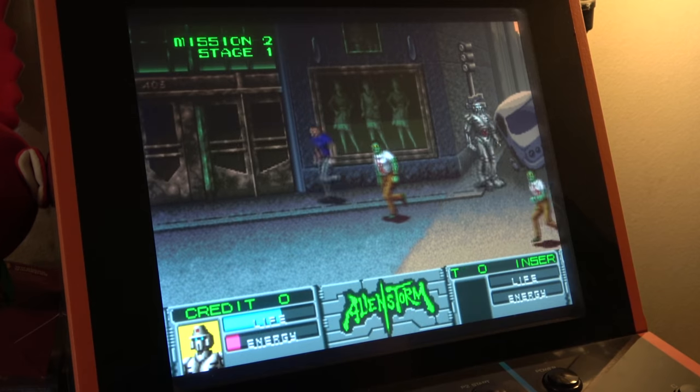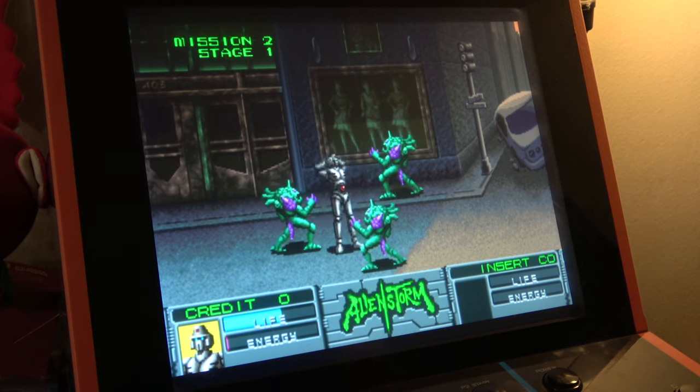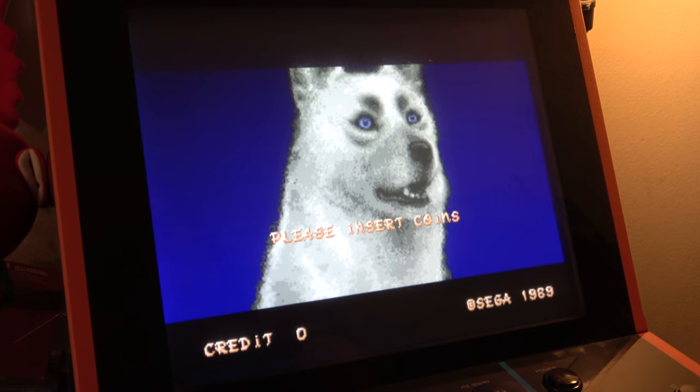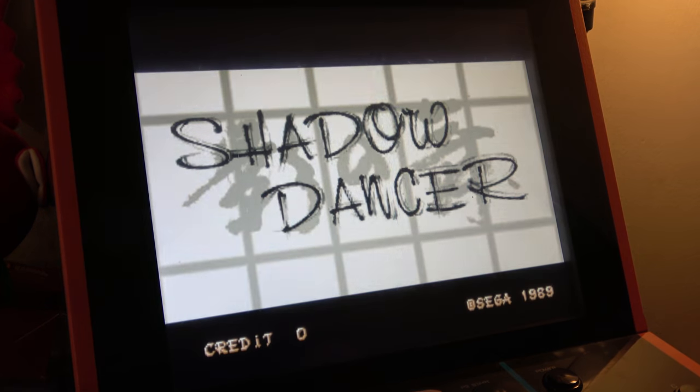Aw, the little dupe. Oh, no. It's all right. I'll blow myself up to blow them up. Got it. Check out Alien Storm. Recognize that guy there? There we go. The arcade version of Shadow Dancer.